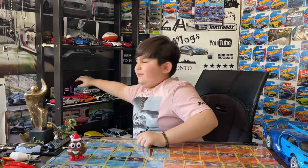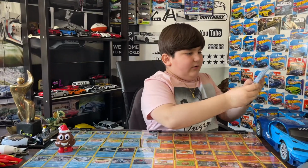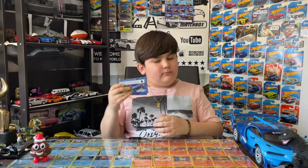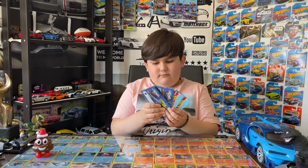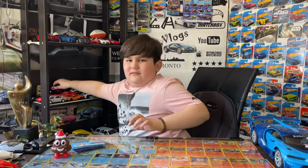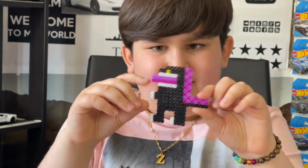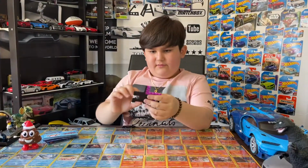Next thing, I'm gonna pick random. Oh yeah, here. These are like the Hot Wheels mystery papers. It's not really that much. Okay, next thing is this little Godzilla I made. I made it out of little tiny beads in my after school program. It's pretty cool. It's shooting a purple atomic breath.